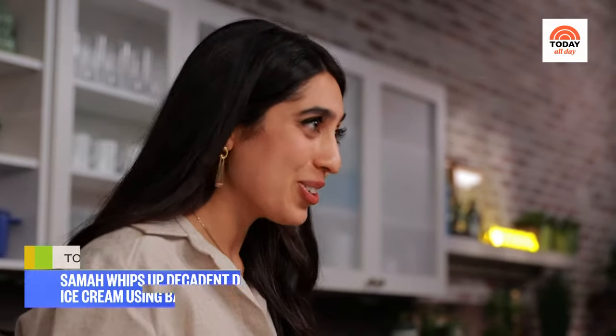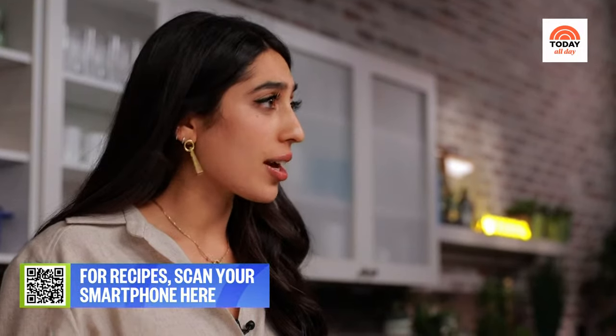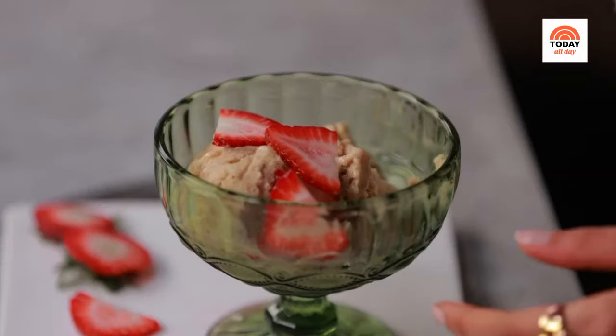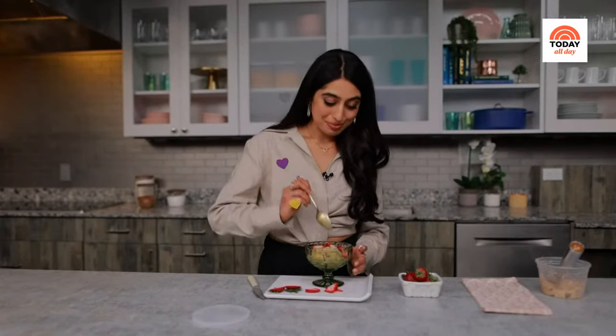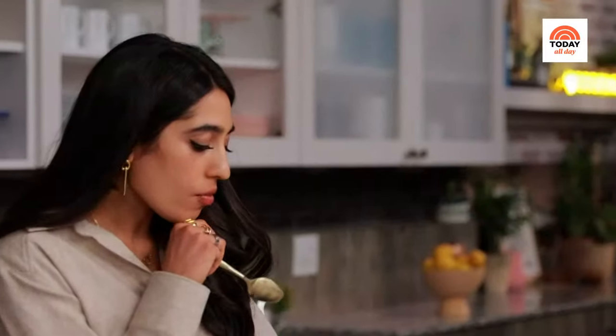The next time you're craving something super creamy and delicious, but you can't have dairy, look, there's options for you. These are so easy to make. I made so many of my dairy-free recipes in my blender. Easy to whip up, just as decadent, just as creamy and delicious without the dairy. Hold me back. I am going in again. Mmm. Oh, it's so good.